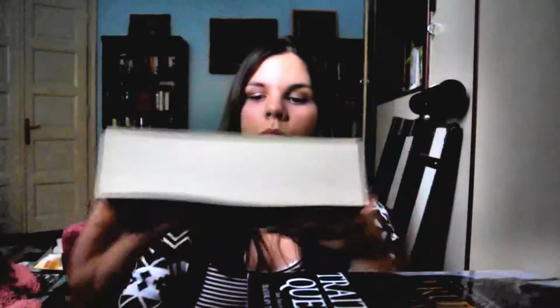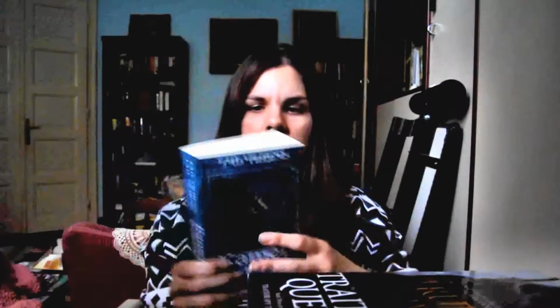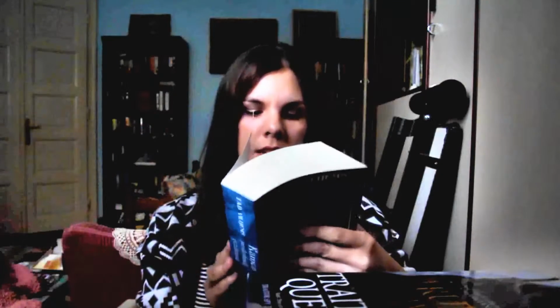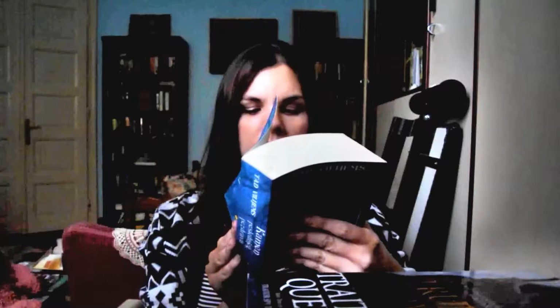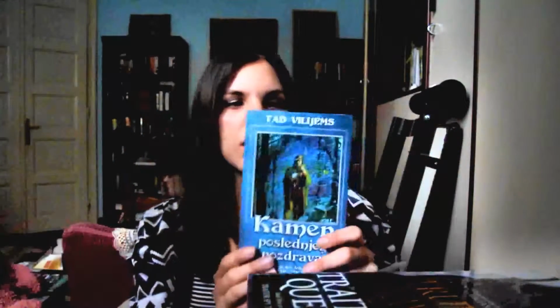It's big. And the second book, this is the Serbian edition. The book was written by Tad Williams, and let me just check the English name. It's called The Stone of Farewell by Tad Williams, and this is the second part of a series. I'm not really sure what its name is in Serbian, but I'm going to search for it, and then I'm going to write it down. So this is the book.